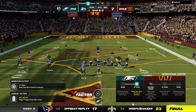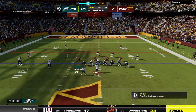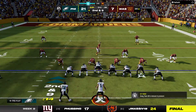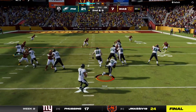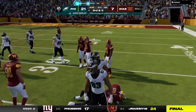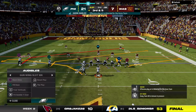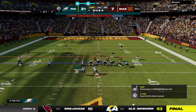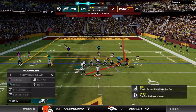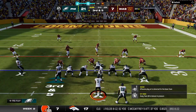Inside 4 minutes to go, third quarter. Here's a handoff out of the gun. It's a 4-yard pickup there, and it leaves them with 3rd and 5. And quickly, they get to the line. Hurts going to move him around.